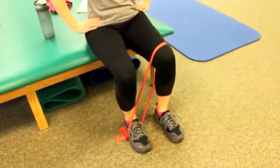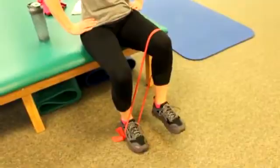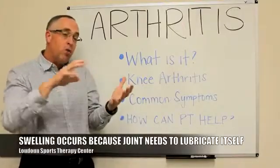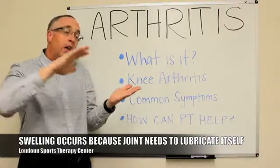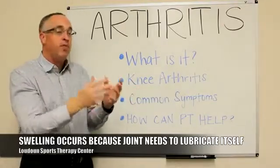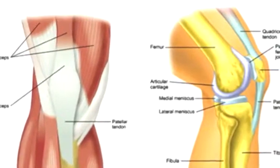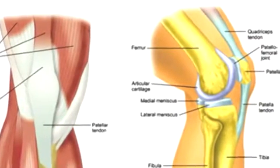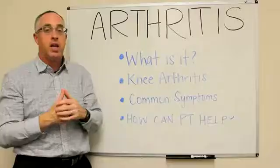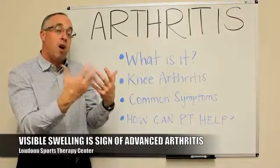The third way arthritis will show itself as a common sign or symptom in a knee is that you'll actually start to see some swelling. So your joint will start to need to lubricate itself more because the cartilage is being worn away. So it will flood that area with fluid. Initially, the fluid won't necessarily be visible. But as you continue to wear away more cartilage, the fluid begins to get pushed out of the joint, and you see it in the tissues around the knee. So when you start to see swelling, that's a sign of some fairly advanced arthritis.